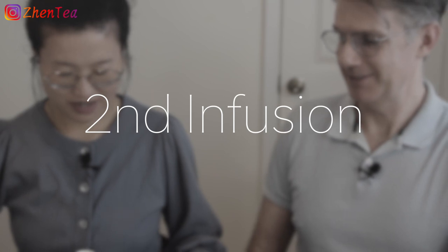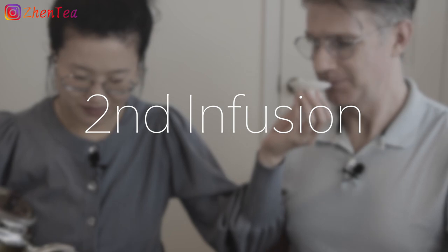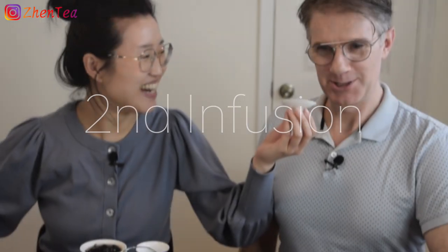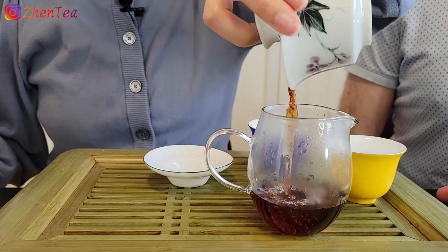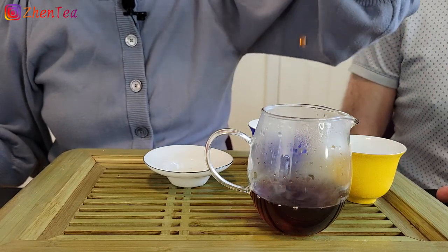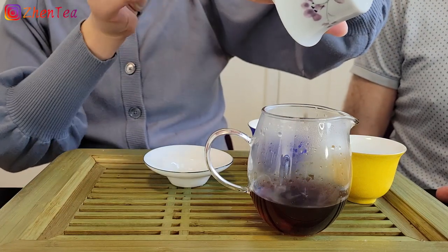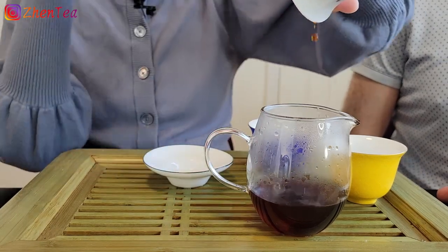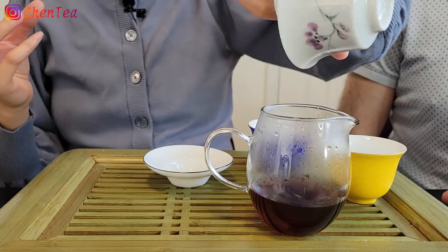Second infusion. Were you wanting that? I was about to grab it and I'm like, she's brewing, don't grab the lid. I feel the little motion of that. Right, the anticipation that I better give him the lid. Look at that liquor color, like deep ruby brown. I personally really love how it drips, that slow, elongated drip. Yeah, it tells you about the stickiness of the tea.